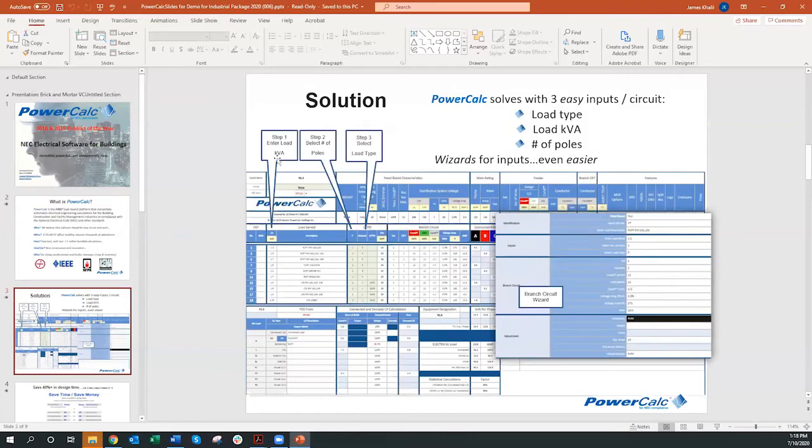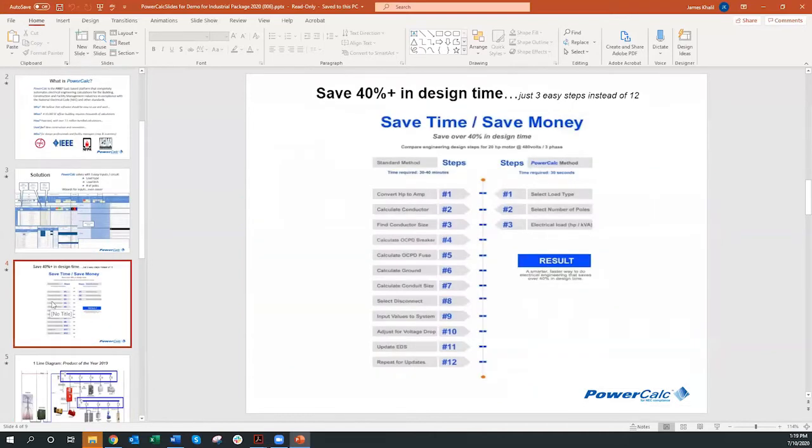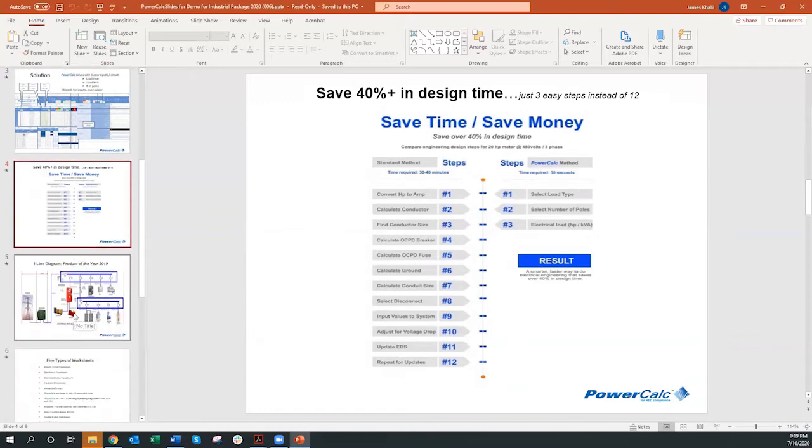Everything is a great big integrated equation, essentially, these 7.5 million calculations. And that means a lot of good things for the user. Any change automatically updates the entire design, upstream and downstream. We can automatically generate the one-line diagram simultaneously while you're designing. And we are the only design software that's in the cloud. And we got Product of the Year from Consulting Specifying Engineer in both 2016 and 2019, one for the cloud and one for the one line.